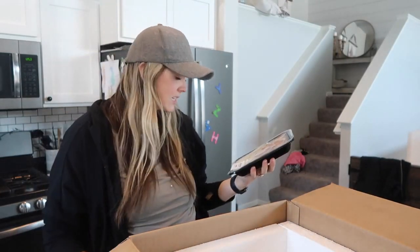All you need to do is heat them up. All 10 meals, ready to go. Like I said, the rest of this package is recyclable, so we're gonna toss that in the recycling bin.